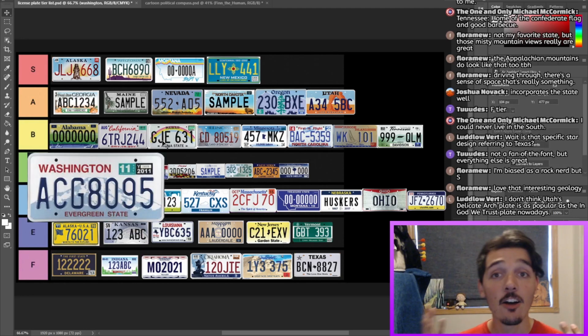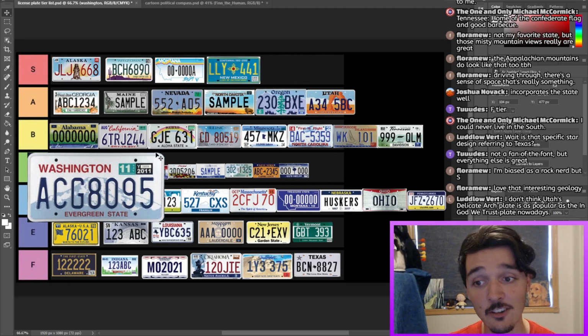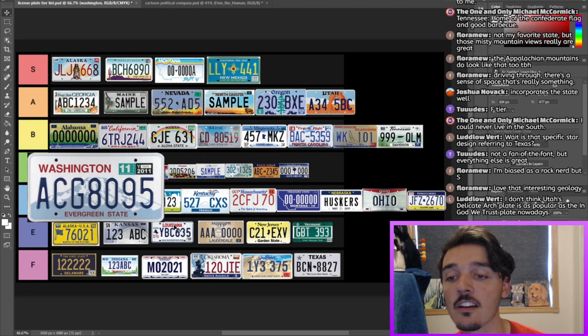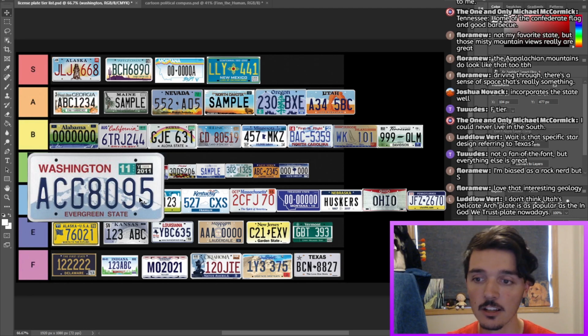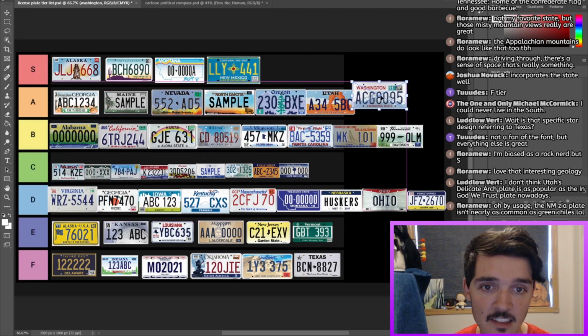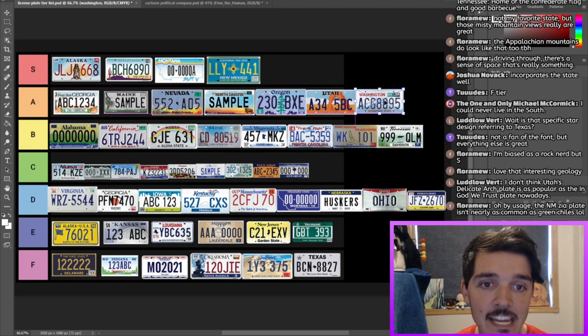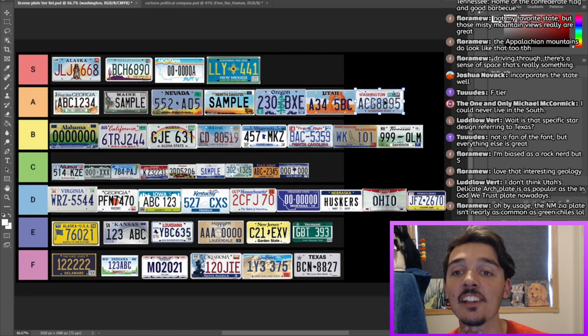Washington, my home state's plate. So take this with a grain of salt when I say this is one of my more favorite plates. I love the Mount Rainier background, the patterns of the snow. I love the red font, lovely stuff. But if for no other reason than to prove I'm not just a hometown shill, that is gonna go in the A tier for me. I don't think it's quite S tier.